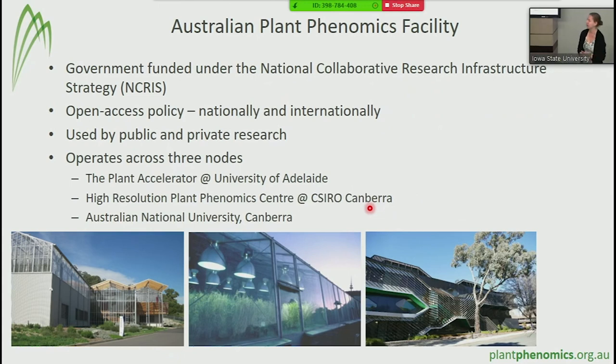So, the Australian Plant Phenomics Facility, we have the really great fortune of being funded by the Australian federal government. So, we have been created to provide infrastructure to all of Australia, but also internationally. So, users from all across the world can approach us and use our facility. So it's not just users at the University of Adelaide or our sister nodes at CSIRO and ANU, it's really anyone can access that. And we operate both for private and public users.